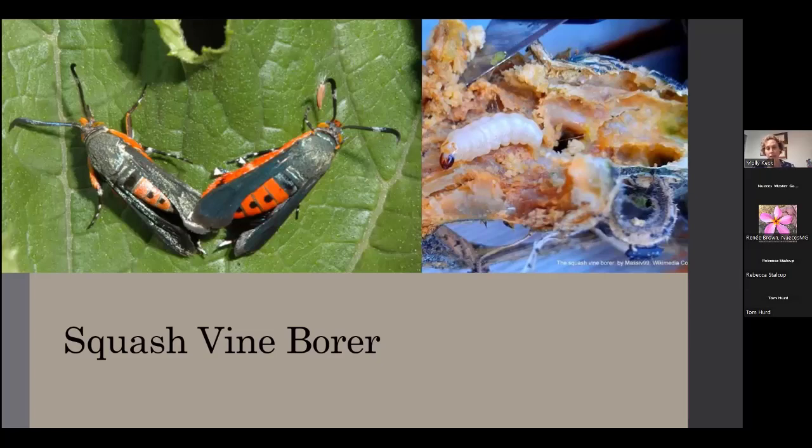They lay their eggs on the squash, and then the egg hatches and the little caterpillar chews into the vine, and it grows and gets big and poops, and it clogs up the vine. So the roots can't get nutrition to the end of the plant. And you see the plant die from the terminal end towards the roots. And once that's happening, it's too late for anything.